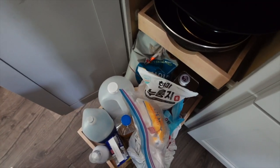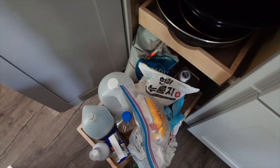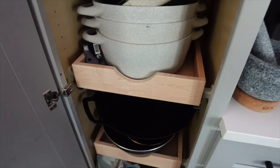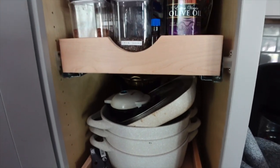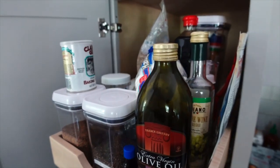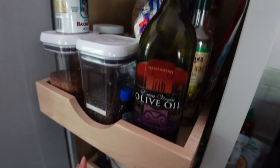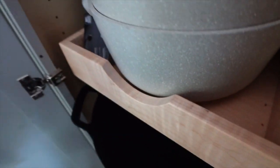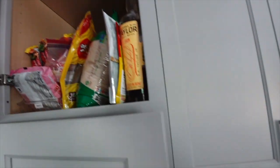And you guys know this area here where I put my rice and stuff like that, it was really messy last time. I keep my pans here because I feel like I need easy access to them. But now that I think about it, I don't know if I do. And then I have some extra stuff. If you look deep in, it's crazy, you guys. Okay, let's just get started. I'm getting stressed out.